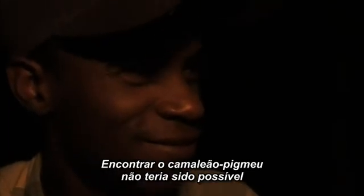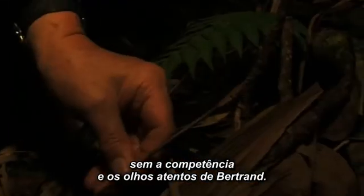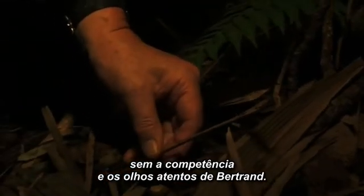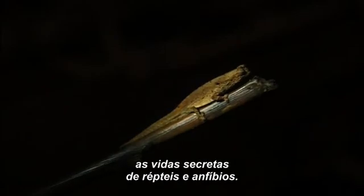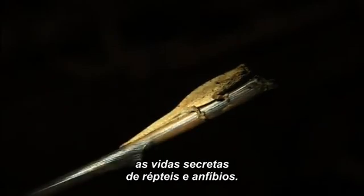Finding the pygmy chameleon would not have been possible without Bertrand's expertise and sharp eyes. He's just one of the scientists who has helped to reveal to us the secret lives of reptiles and amphibians.